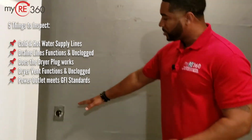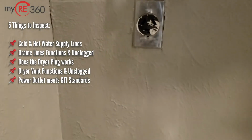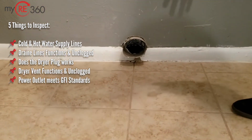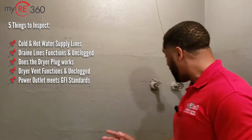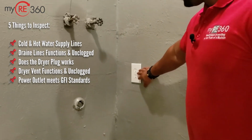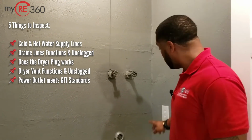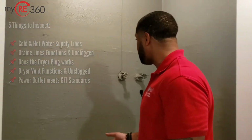The next thing, my dryer plug. Is my dryer plug acceptable? Is it trimmed out and caulked properly to not create any potential safety hazards? My dryer vent. Is this a standard dryer vent? Is it clogged, and does it actually exit the house? And then finally, do I have my proper outlet? Anytime there's an outlet close to a water supply source, it needs to be a GFI. So again, regardless of my investment strategy, this needs to be replaced to be a proper functioning GFI outlet.